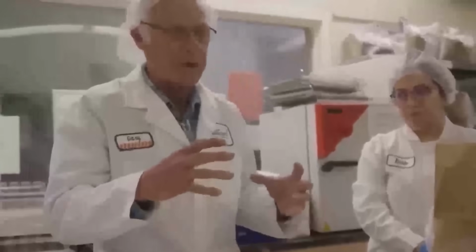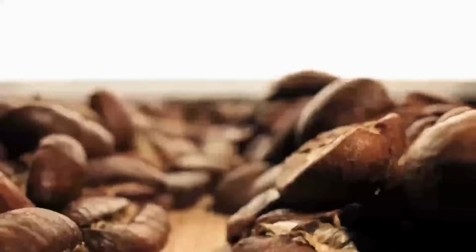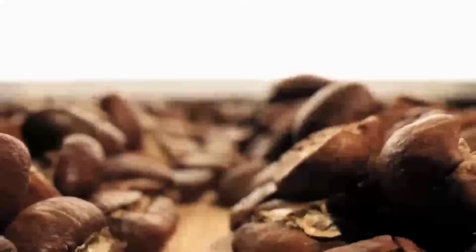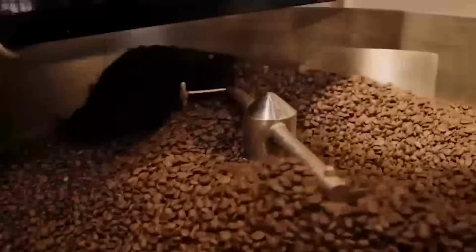Hershey's continues to invest in eco-friendly initiatives, such as reducing water and energy consumption in production, using ethically sourced cocoa, and optimizing packaging materials to minimize waste. Different Hershey's factories may employ slight variations in processing techniques based on regional preferences and ingredient availability.